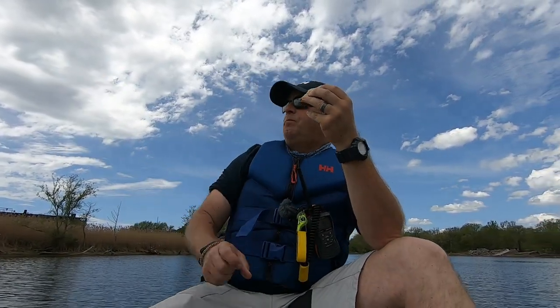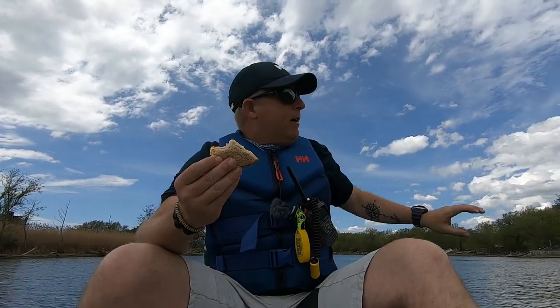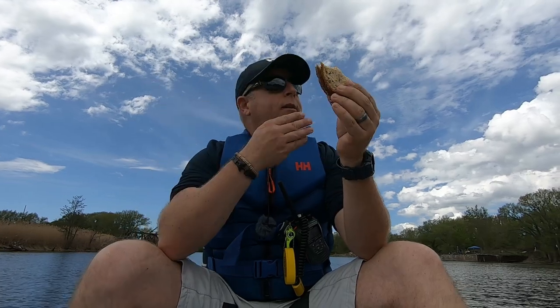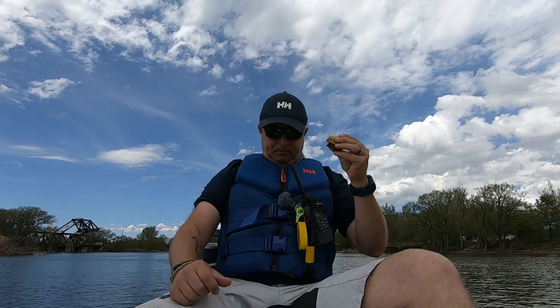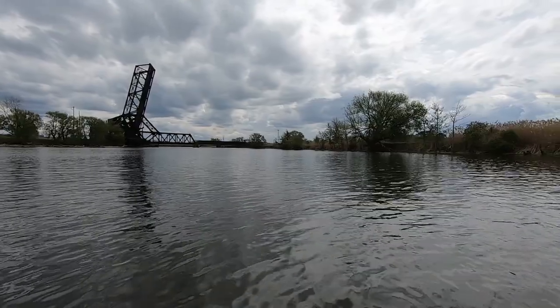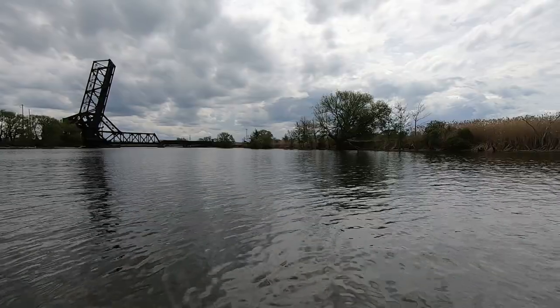So I'm just floating down here, floating down the Buffalo River, and that music you can hear in the background is like half a dozen people fishing just on the wall over there. So I've got some nice birds tweeting and some nice laid-back music playing. It's perfect. And that's my view as we float down the river.